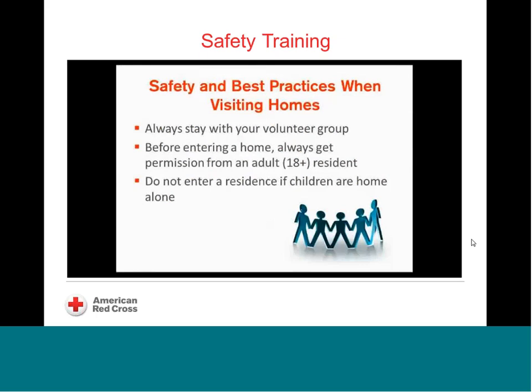Make sure to remain friendly, calm, polite, and respectful. Please remember, you're a guest in someone's home. Stay aware of your surroundings and pay attention to your instincts and feelings. If you feel something is wrong, make sure to listen to the feeling. Before entering a home, always get permission from an adult resident who is 18 years old or older. Never enter a residence if children are home alone.